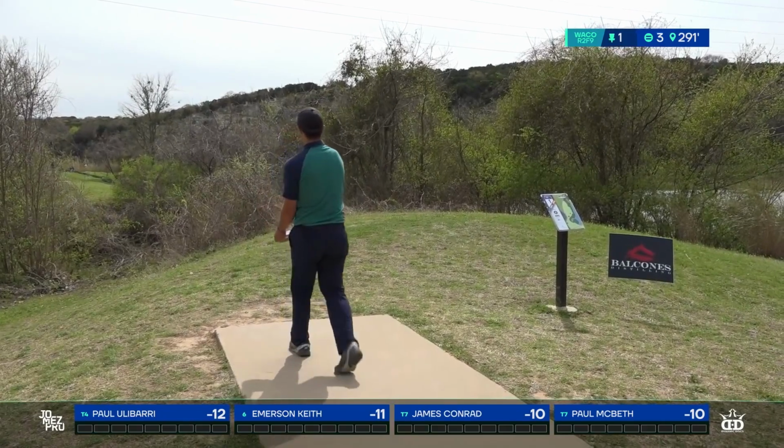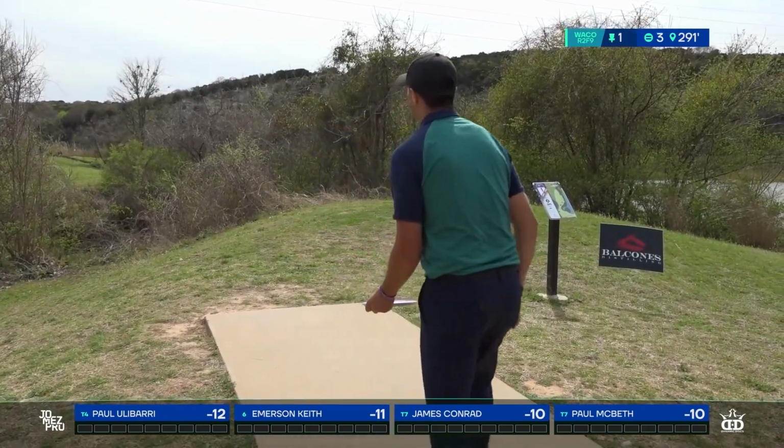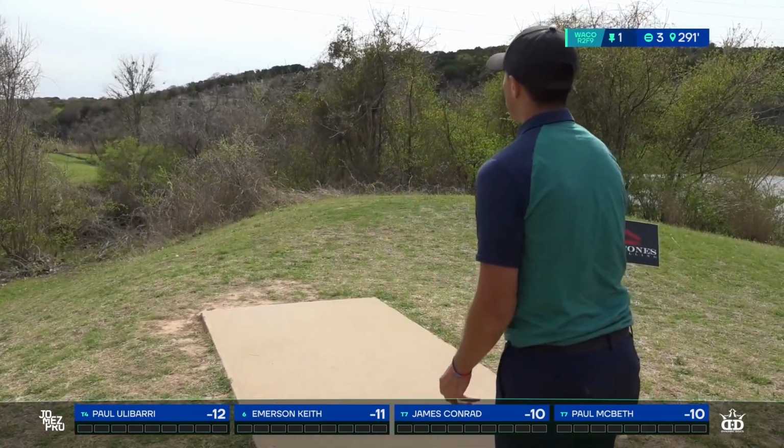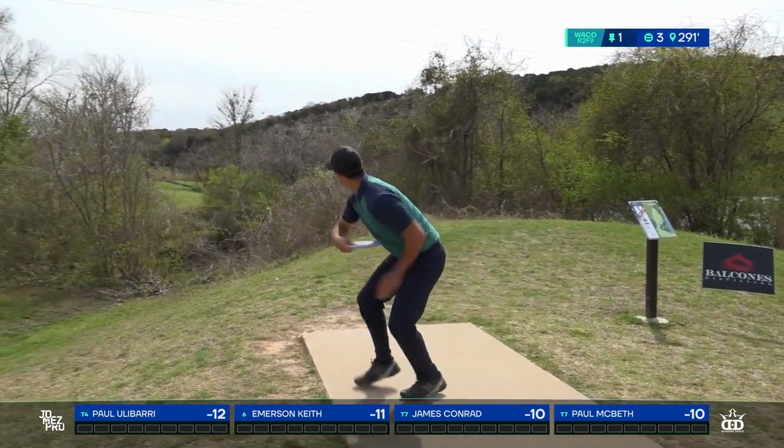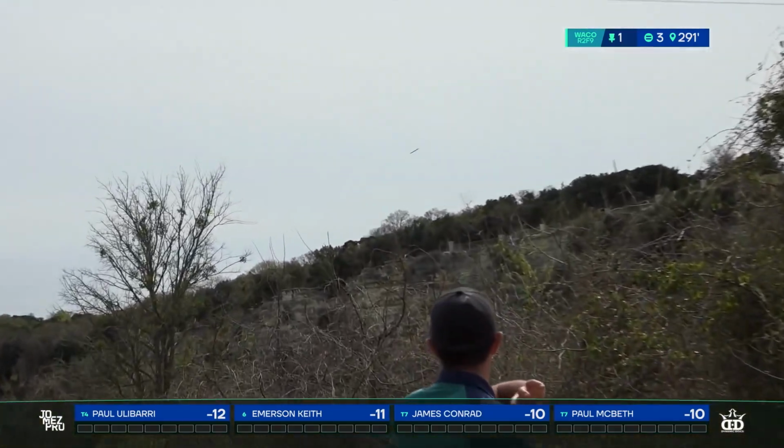As you saw, hole 1, 293, going backhand hyzer. And you just tell when Paul's looking extra confident, it shows. Like, he just has that extreme touch to all of his shots. You just know it's going to go right up to the basket.